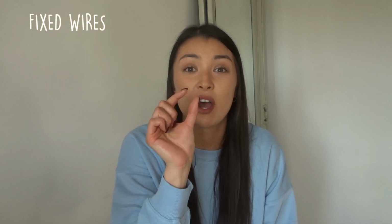Also, I got fixed wires in my teeth. So this is like a tiny amount of wire, probably literally that big, across the bottom 4 and the top 4. It's just kind of glued on. Honestly, I can't feel it whatsoever. I don't even notice that it's in my mouth. You literally can't see it.